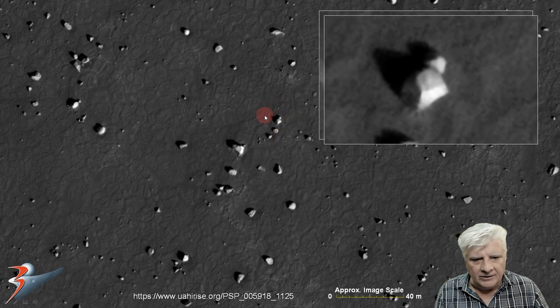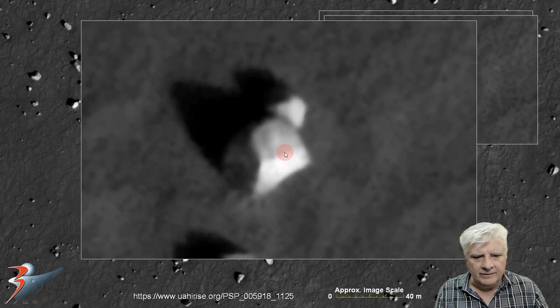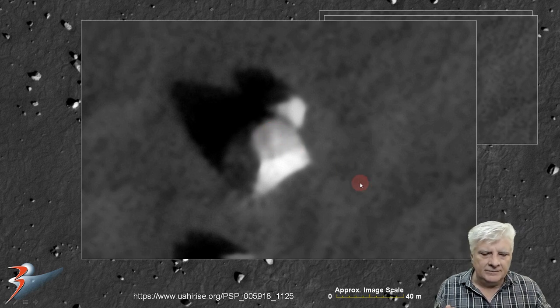Here's a very interesting block over here, guys. It's only about 3 by 3 meters in size, but this raised dome-like protrusion or knob in the center is very interesting as well. It's almost got like a pyramid or rhombic shape to it.